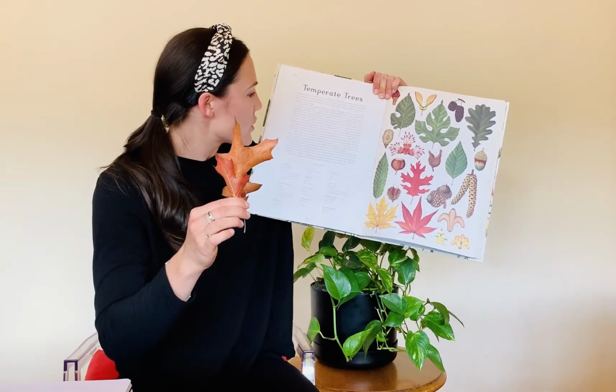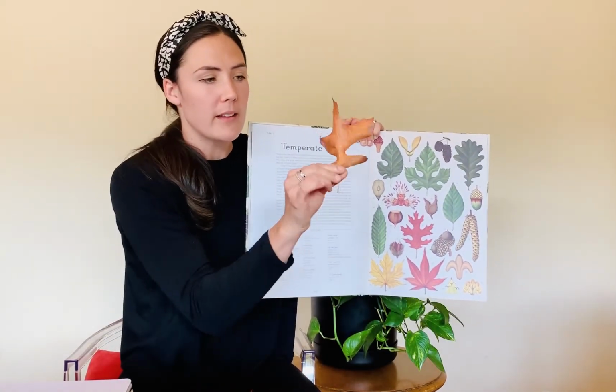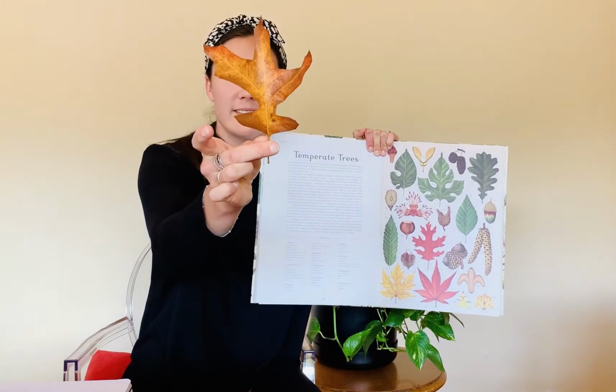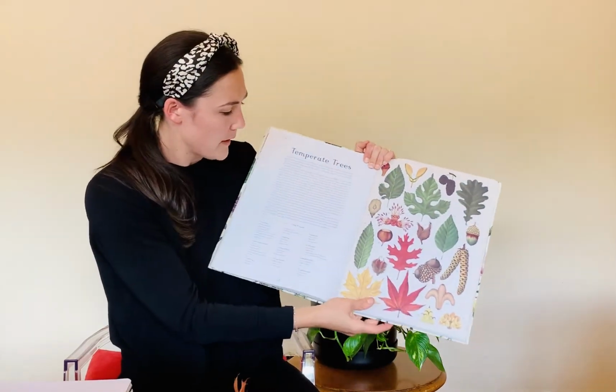They lose that chlorophyll, which is the chemical inside them. So they lose that green colour and there's less chlorophyll inside. And they get taken over by this orangey yellow colour. They become sort of quite translucent too. If you put these up at your window, you might be able to see through them.